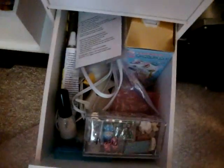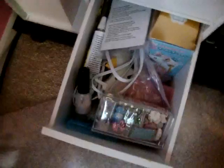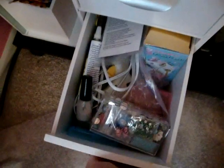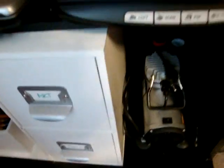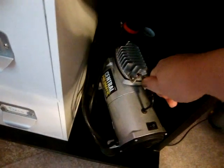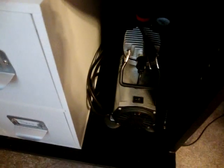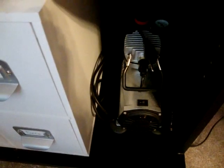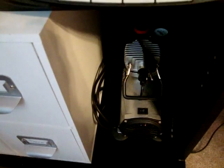This drawer is my deco drawer. It has all my stuff for doing deco in it. Like all my rhinestones and hot glue gun and paper clay and stuff like that. Here, this is my air compressor. I use this with the Copic airbrush system rather than using the air cans. It's like the same thing, but you don't have to keep buying air cans. It's a lot nicer than just using the cans, in my opinion.